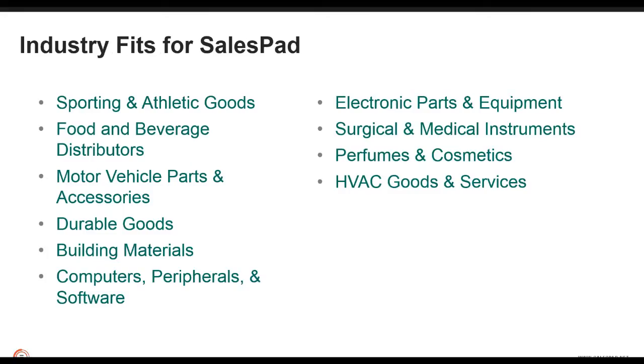And here's just an example of the different industries we're in. We've pretty much got customers doing just about everything. It's very flexible. We put SalesPad in, and then it can be configured in as many ways as the customer needs. And we can customize just about anything. Most of our customers end up having some customization, probably 70%. So pretty much if you need something done, we can handle doing that.